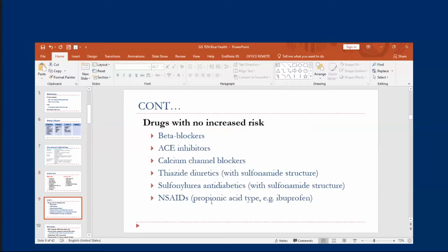But some drugs are said to be with no risk of SJS and TEN. This includes the beta blockers, ACE inhibitors, sulfonylurea, and non-steroidal anti-inflammatory drugs, especially the propionic acid types, the prototype being ibuprofen, which is said to have no risk for the development of Stevens-Johnson syndrome and TEN.